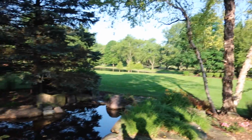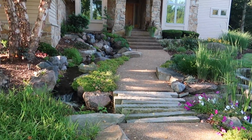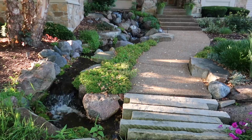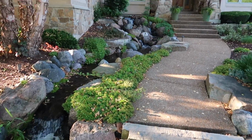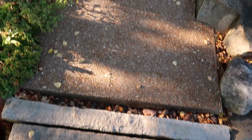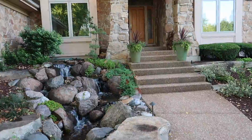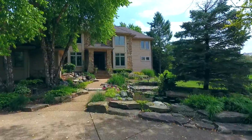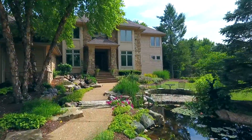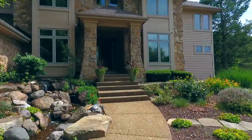So this is the entrance. This is what invites every single visitor coming to the house. There's nothing that you could put in the front of a house that would have more of an impact than a water feature. So the first waterfall is right along the walkway. You have this unique bridge, which everybody comments on, and then of course the waterfalls. That sound greets every visitor. I designed this house, I designed this walkway, I designed this waterfall, all to flow together so that everybody coming up that driveway would feel welcome.